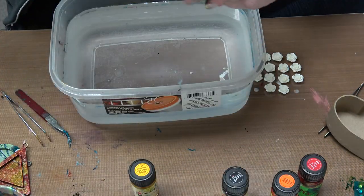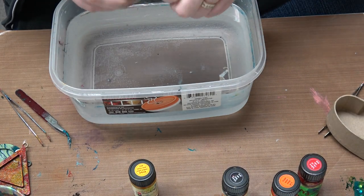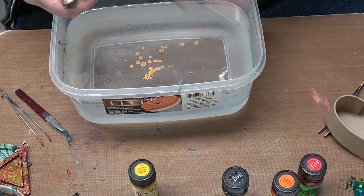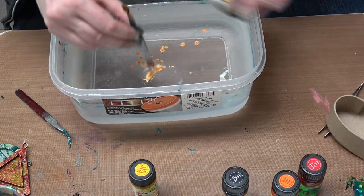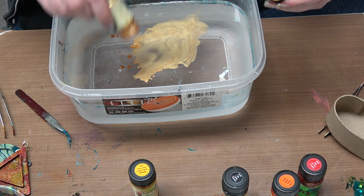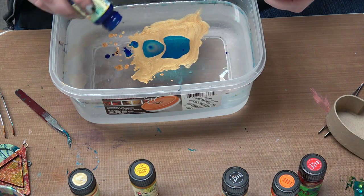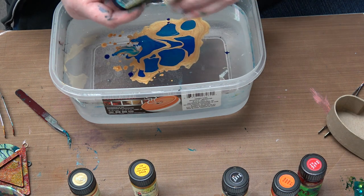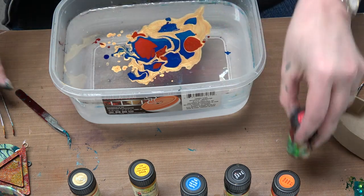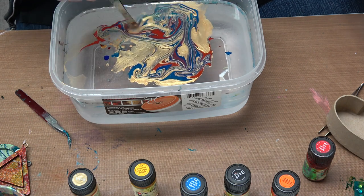So what colors do we want? Well, I used gold in that one, so let's throw some gold in there. Oh, shake it up better. There we go, better shaking up. Okay, so I used some gold and I used some blue. And it looks like I used a little bit of red, but I don't know if I used this red. And let's swirl, swirl, swirl. Look at that swirl. That's what makes the magic happen.